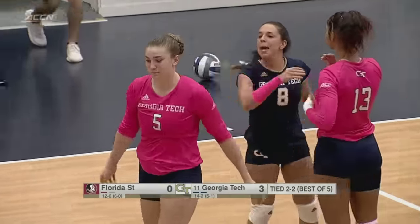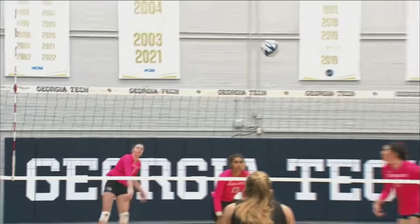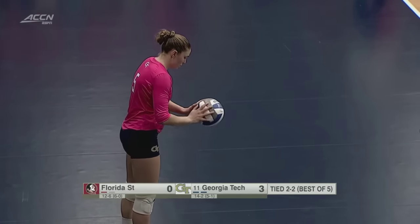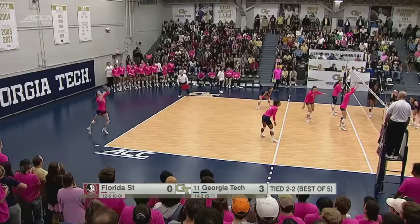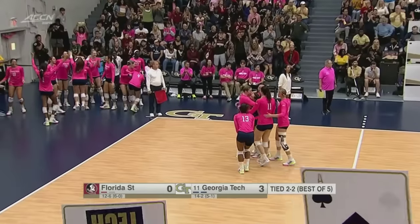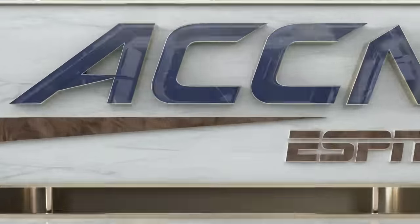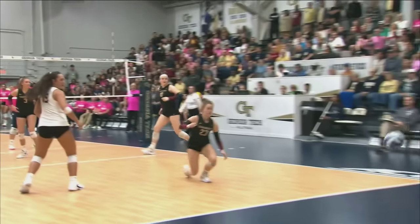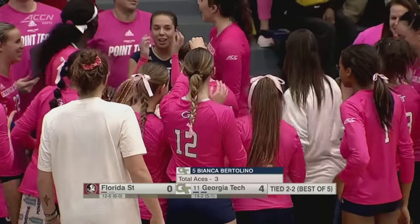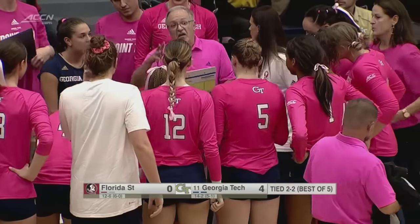And the ACC leader in aces rips another one, Bianca Bertolino. Let's go. Going up with that heavy top spin, dropping it at the most insane time that she needs in the fifth set. Another ace, Bertolino dialed in from the back. When you watch the game of Bertolino, she is steady the entire match, and this is why her demeanor pays off. Fifth set, pressure on. Bertolino coming up with back-to-back aces. Florida State timeout, and this roof is about to bust at O'Keefe.